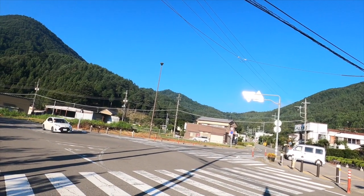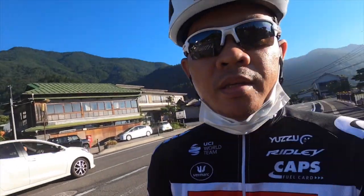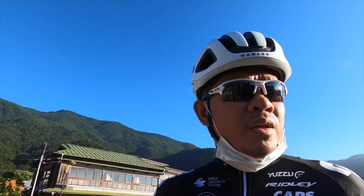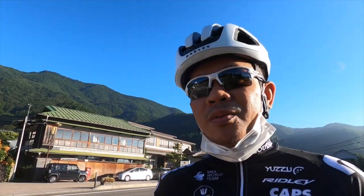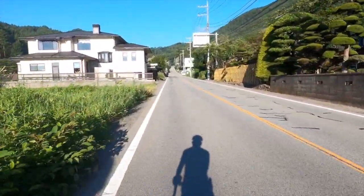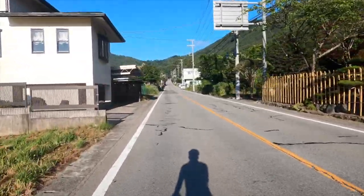Hairpin roads and then go over the hill. Okay, and the sky is already so blue. I hope it won't be too hot, and I hope I conquer and get on top of the hill before it gets too hot. Okay, bye. There's the hill, probably around 6 to 8%. So let me prepare, okay?